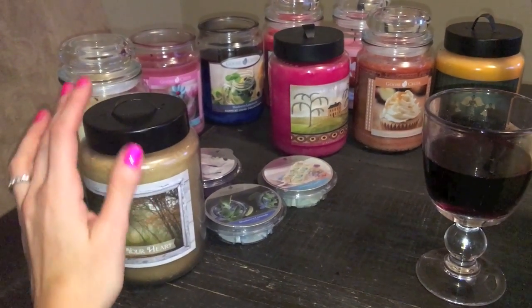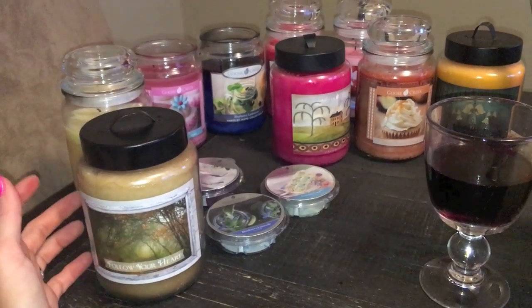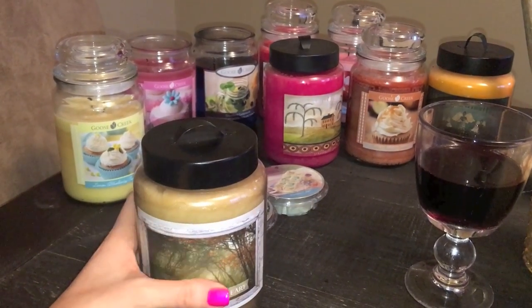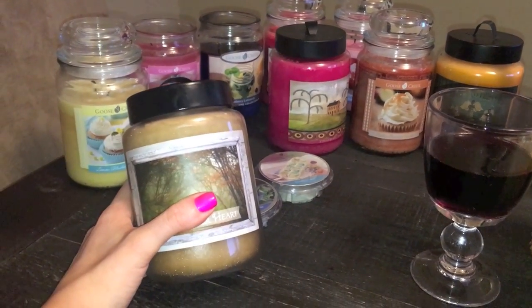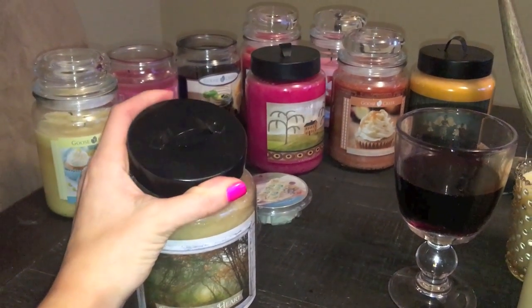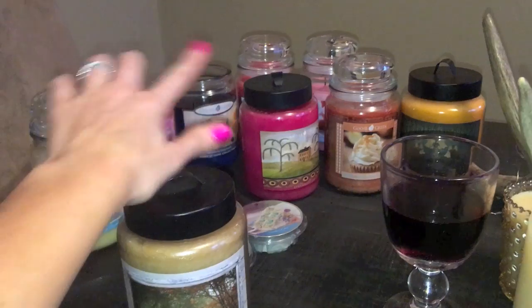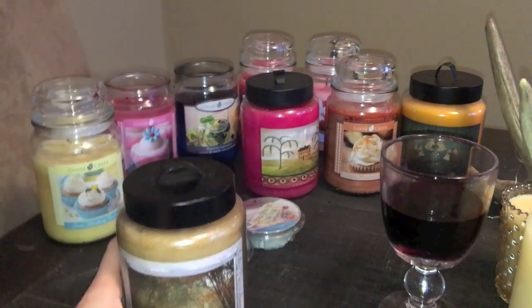Maybe it's just me, I don't know. But I think these folk art jars are just 10 times cuter. I think they're a little classier. And there's some vintage appeal when they're out like this that I just adore. So I actually do keep these lids. I don't throw them out. And I save them to replace bubble lid candles that I get in the future.